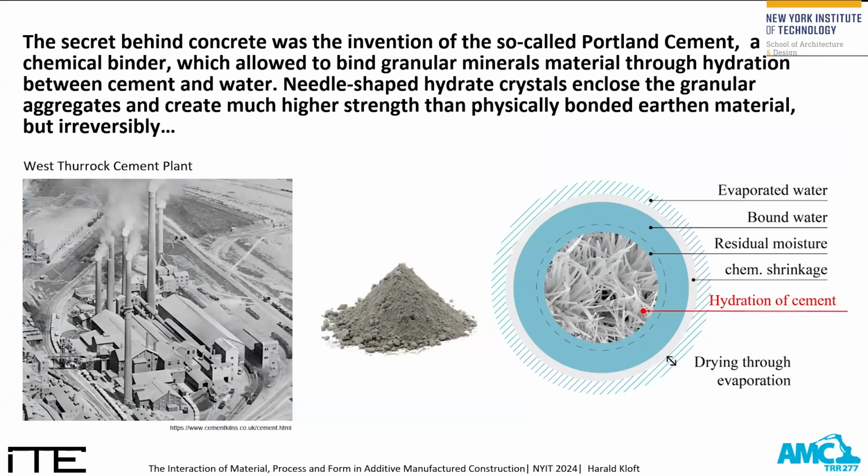And the secret behind is cement. This is what we discuss today a lot, because it needs more than 1,000 degrees to burn limestone and other ingredients to the so-called Portland cement. And this needle-shaped hydration, which encloses the granular material, is the secret that we have this high compressive strength of concrete. But the disadvantage is when we deconstruct buildings, we don't get back this original granular material. So there's always wasted cement lime on the broken small particles.